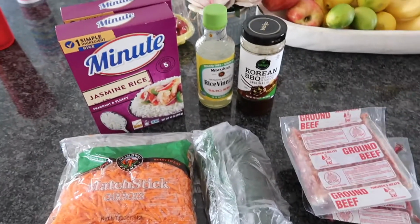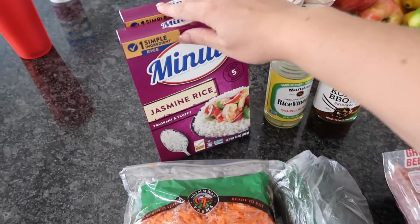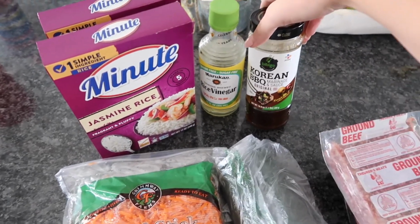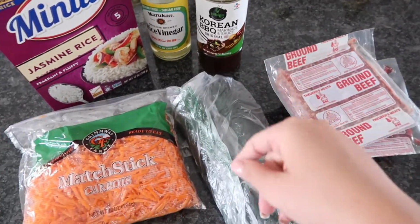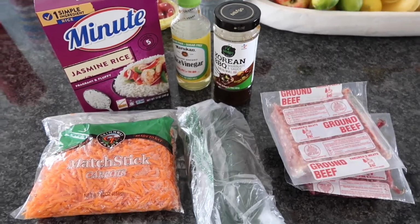I don't really know what to call it. I'm making this for Garrett. So for the main ingredients, you're gonna need jasmine rice, rice vinegar, this Korean barbecue sauce, cucumbers, shredded carrots, ground beef, and then for the dressing you're going to need sriracha and sour cream, but we'll make that after. Let's show you guys how I make this.